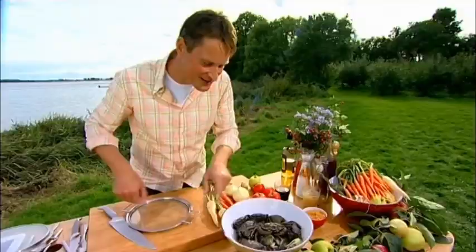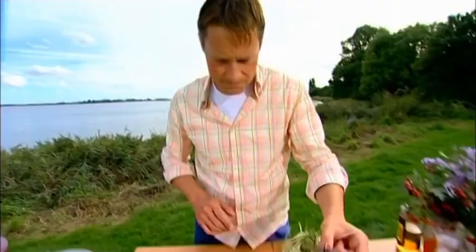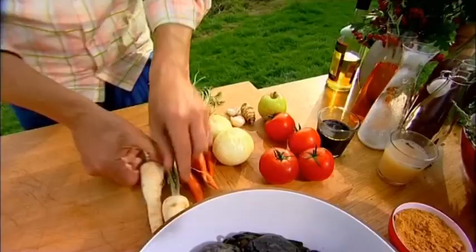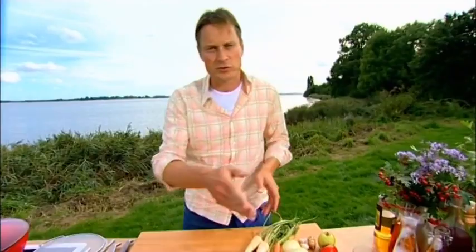And now to the crab bisque, where the main ingredient is these little monsters, green crabs. Be aware of them. They want to steal your eyes and bite your nose. But hold them like this and they're in trouble. The other part of the soup is the vegetable base, and it's very simple. Onions, celery or parsley, garlic, ginger, an apple, and beautiful tomatoes. Chop it finely, and I'll show you what to do afterwards.